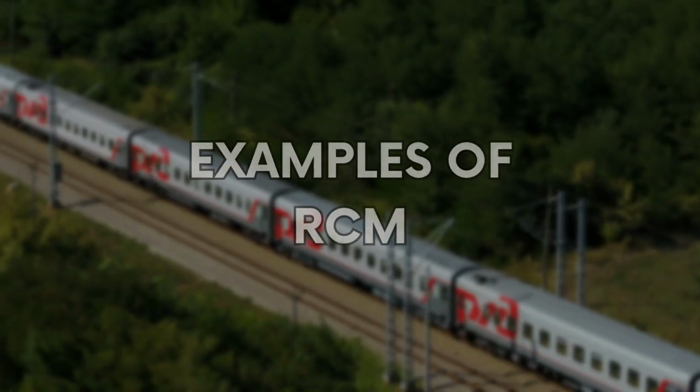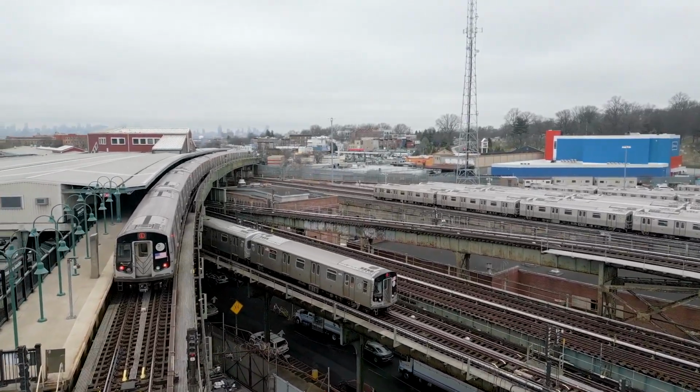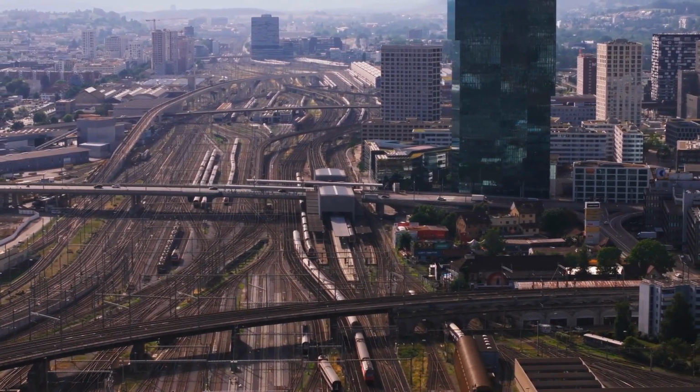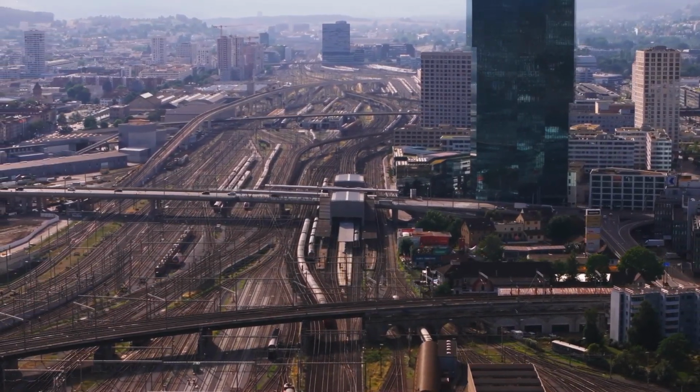So let's look at some examples of where RCM is already in use. Earlier in this video, I mentioned points operating equipment as an example. Since switches and junctions as a whole are crucial components of any rail network, detecting potential failures early has a significant impact on the reliability and performance of the network overall.